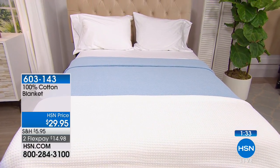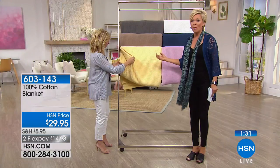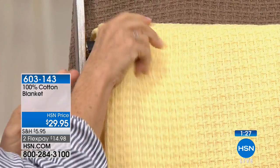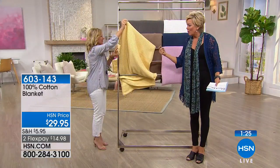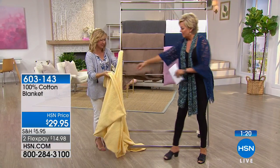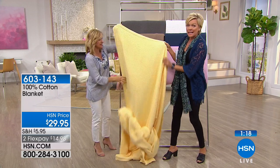And I think we should show them the tight weave in our waffle weave, because you can get cheap blankets out there that say they're cotton, but you're going to poke a big toe through if you didn't get a pedicure last week. Exactly. I'm going to pull this off so you can see. I'll help you out here. They're so tightly woven.